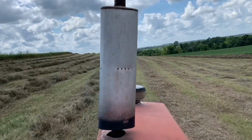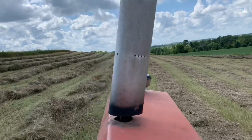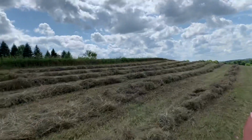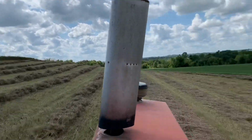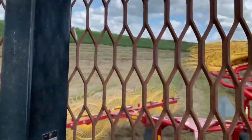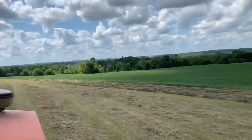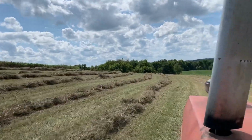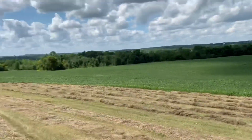I'll be the first to say I don't really know what I'm doing. I've raked a couple years now. This was my first time cutting, but for a corn and soybean farmer on the side, I don't think I'm doing that bad of a job. Coming out pretty nicely. We'll get it cleaned up better tomorrow. Pull those corners together nicely for the baler, but I think it's going well today. I'm on a time crunch because I do work tonight.